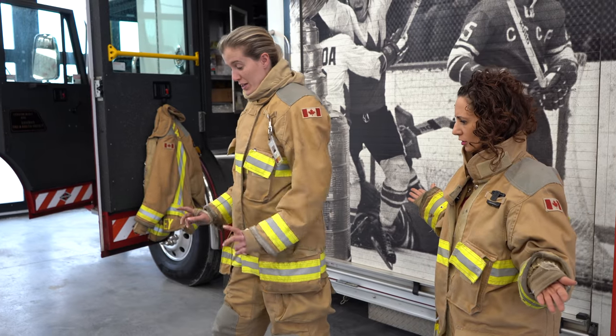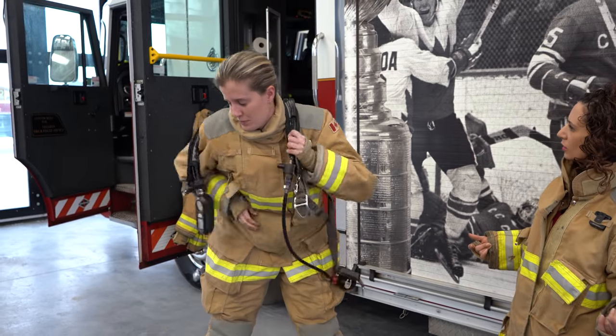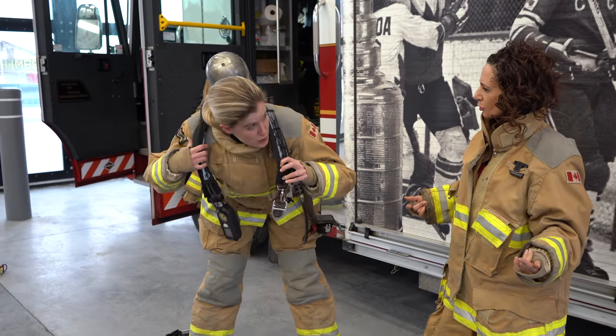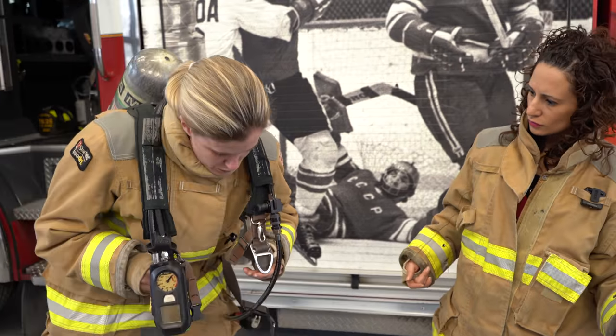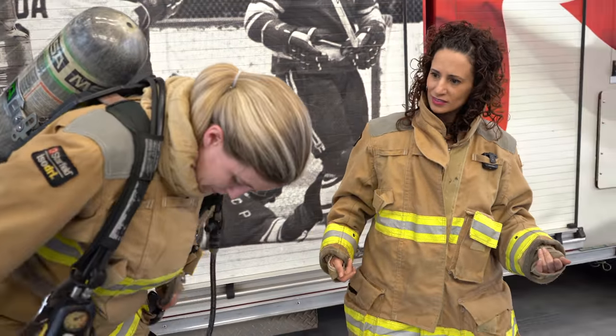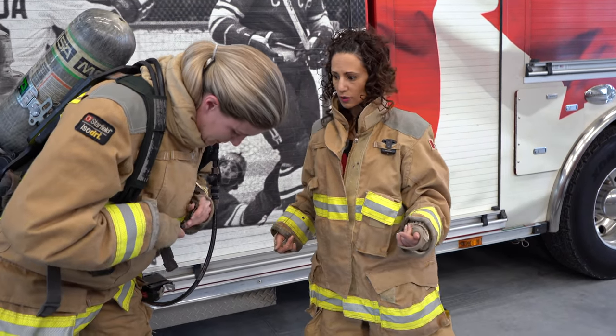What's next to put on? Next, we're gonna put on our air tank. Wow. That's pretty heavy, isn't it? Do you know why we use this? Why do we use that? I'm not sure. We use this so that we can breathe in the smoke and the heat. Wow, that's awesome.